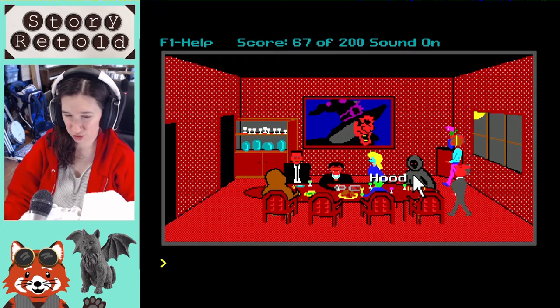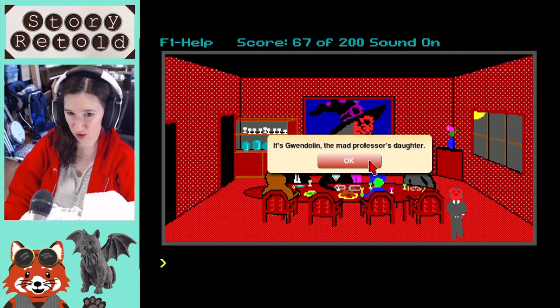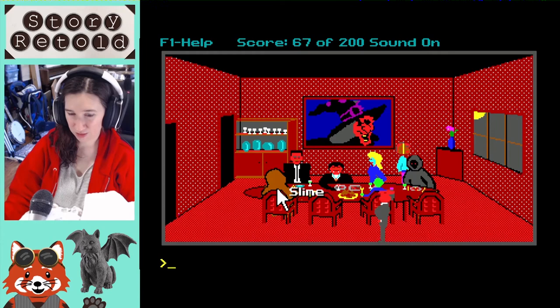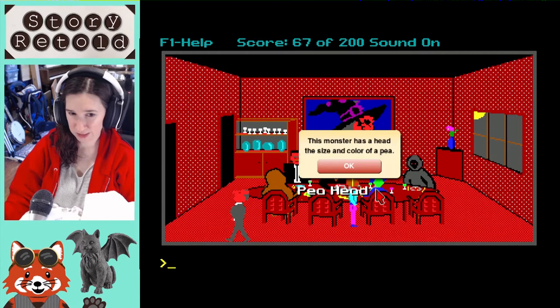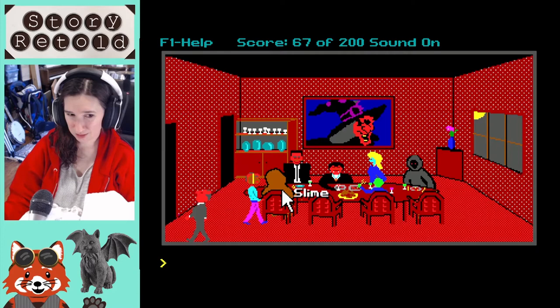Hood? It's the fiendish Friar of Frankfurt. Gwendolyn. It's Gwendolyn, the mad professor's daughter. Dracula. Count Dracula. Wonder what he's drinking. Frankie. Frankenstein's monster. Nice suit and tie. Slime. Oh, you have to walk all the way around. Let's look at pea head. This monster has a head the size and color of a pea. So let's look at... Why do I have to walk all the way around that ways? The monster is called Sly.